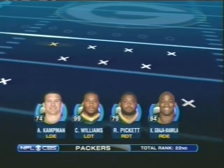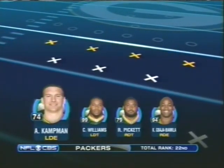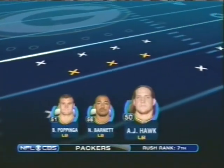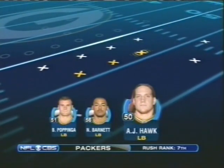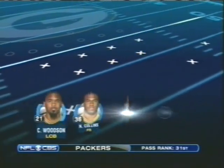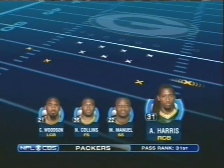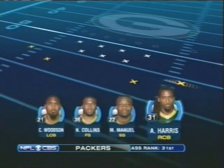The Green Bay 4-3 defense has registered 31 sacks. Aaron Kampman has 10 of them from his defensive end position. The linebackers and Packerland is abuzz over the rookie A.J. Hawk. His 90 tackles leads the team, and the young Packers have experience on the corners with Al Harris on one side and Charles Woodson on the other.